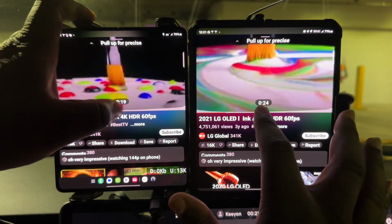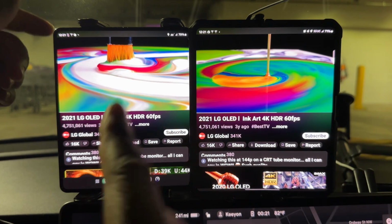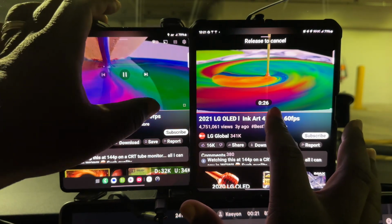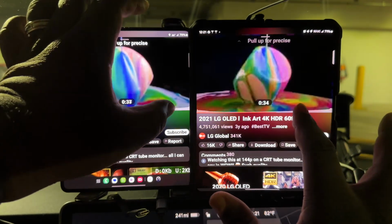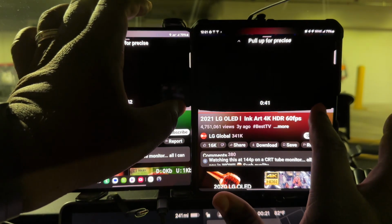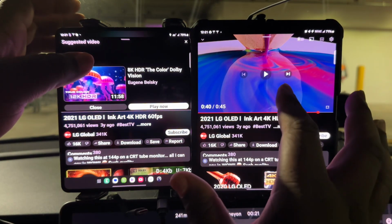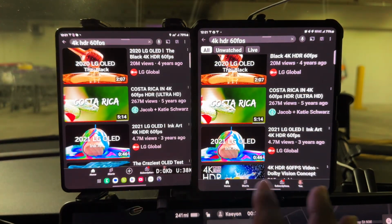Scrub and drop. AT&T's first. So as you can see, 4K performance on T-Mobile is not looking so hot. And drop. AT&T again. Well, not looking so hot for T-Mobile right now.